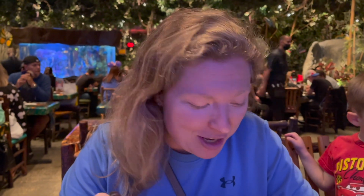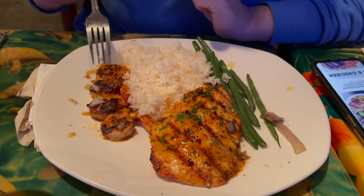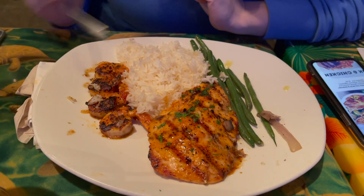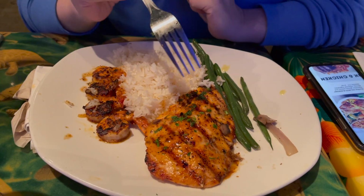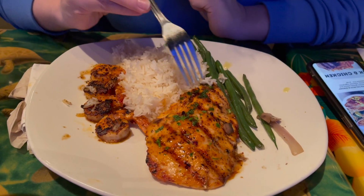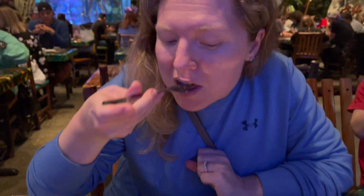This is the Aloha Salmon and Shrimp. It's Hawaii glazed salmon with about four little shrimps over here. It's been kind of char grilled. And then it comes with seasonal vegetables. We've got some green beans and then some jasmine rice. What really drew me to this one was that Hawaiian glaze on that salmon. It looks fantastic. Yeah. Get in there and try the bite.